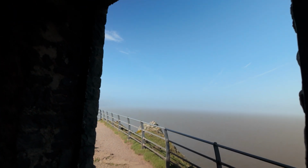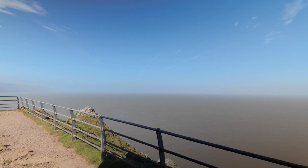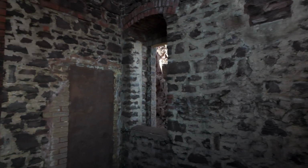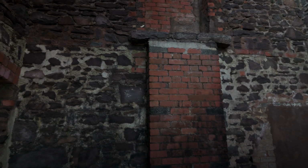We'll go over to the window. You get an idea of the view that we had. These metal railings are fairly new. Turn around again, you can see that there was a doorway there which went further back into the rocks. I don't know what's there now. And of course a fireplace with a chimney which was capped off. Okay, we'll go back outside.